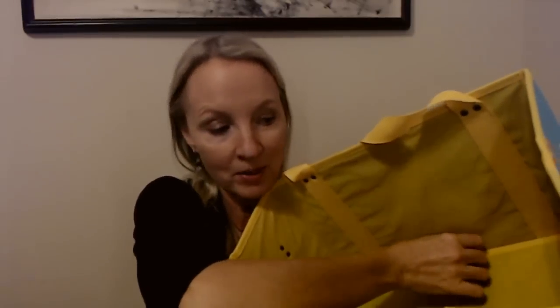So again, when you're ready to collapse your bag, it is so easy. There's a little tab that you just grab and pull down, and it just collapses just like that. You don't even really have to do anything. It just collapses all on its own.